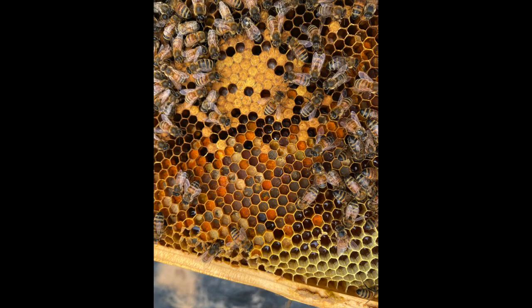In this picture, you see orange and dark brown and medium brown. That is called pollen. That is the stuff that you see on flowers, and the bees collect it and bring it back to the hive and make bee bread.